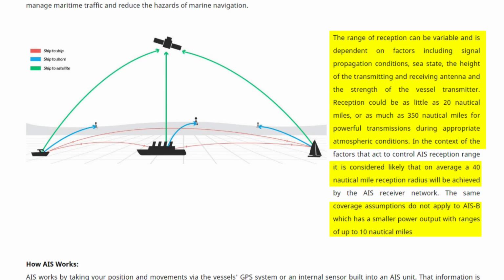The range of reception can be variable and is dependent on factors including signal propagation conditions, sea state, the height of the transmitting and receiving antenna, and the strength of the vessel transmitter. Reception could be as little as 20 nautical miles or as much as 350 nautical miles for powerful transmissions during appropriate atmospheric conditions. The average distance or range is around 40 nautical miles, and with Class B transponders it has a much lower or smaller range of up to about 10 nautical miles.